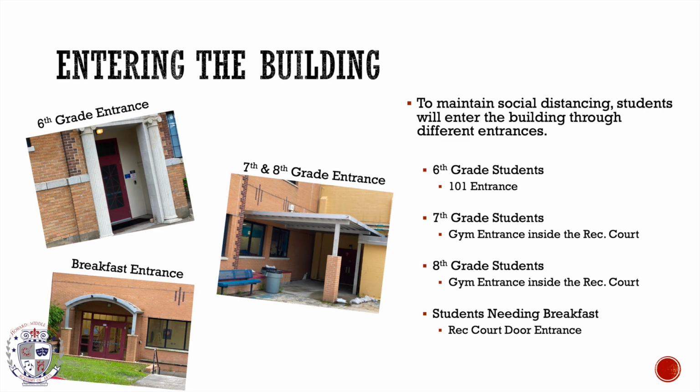Entering the building. To maintain social distancing, students will enter the building through different entrances. 6th grade students will enter through the 101 entrance. 7th and 8th grade students will enter through the gym entrance inside of the rec court. Students needing breakfast will enter through the rec court door entrance.